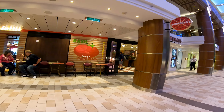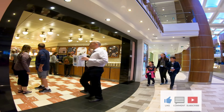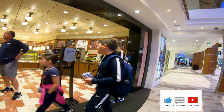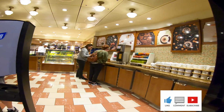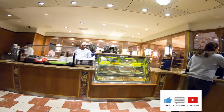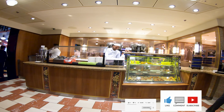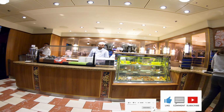So you'll see here in a second, we're going to go in here. We're looking for the fancy coffee, and come to find out it's across the way, so they split it up. Now, we're used to the layout on the Oasis class ships and some of the other ships where it's all together. In this particular instance, they don't do that.